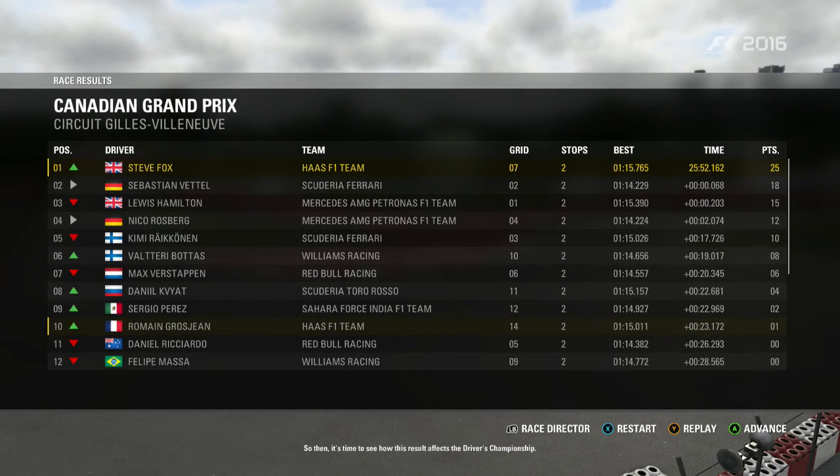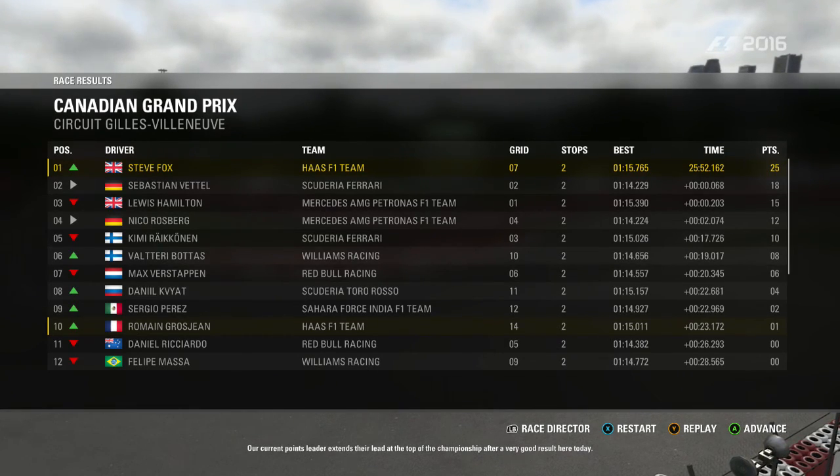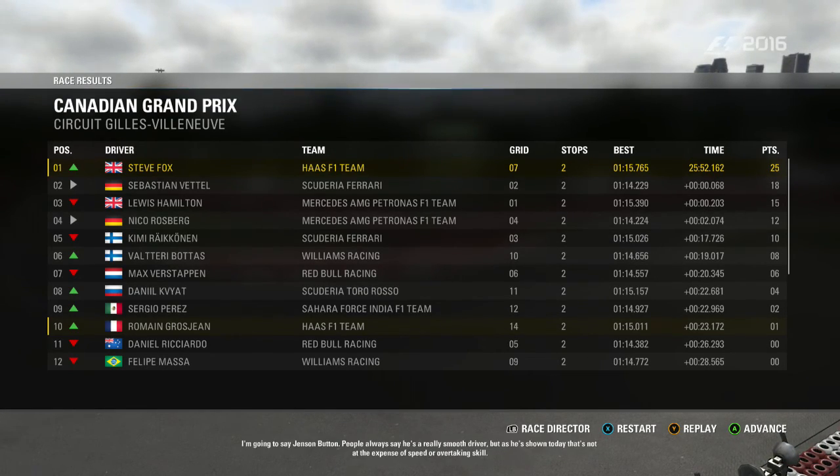So then, it's time to see how this result affects the Drivers' Championship. Our current points leader extends their lead at the top of the championship after a very good result here today. Now then, Anthony Davidson, who was your driver of the day? I'm going to say Jenson Button.